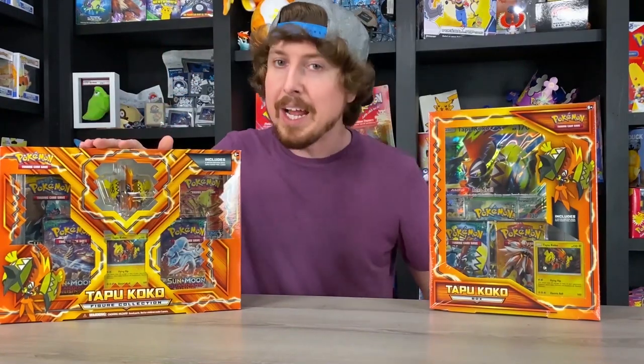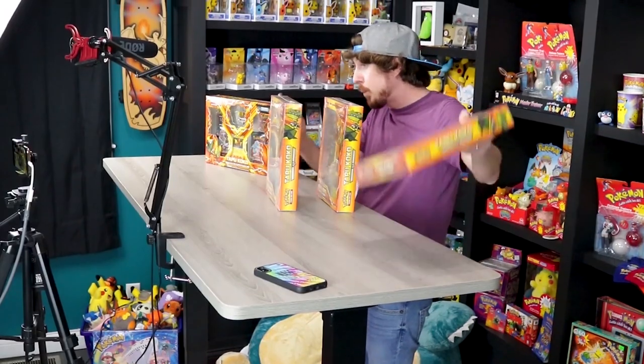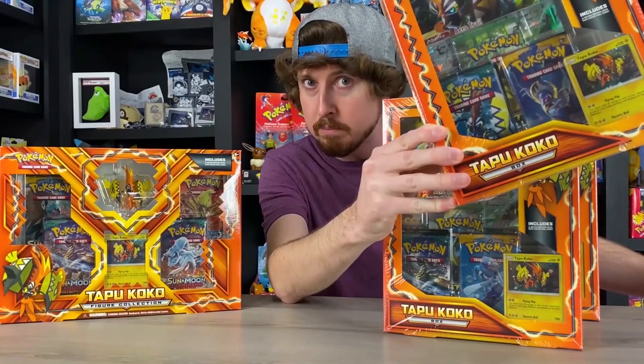Now, I only have one of the Tapu Koko figure collection boxes. However, I have a total of three of these Tapu Koko, well, boxes. That's the name, Tapu Koko Box.